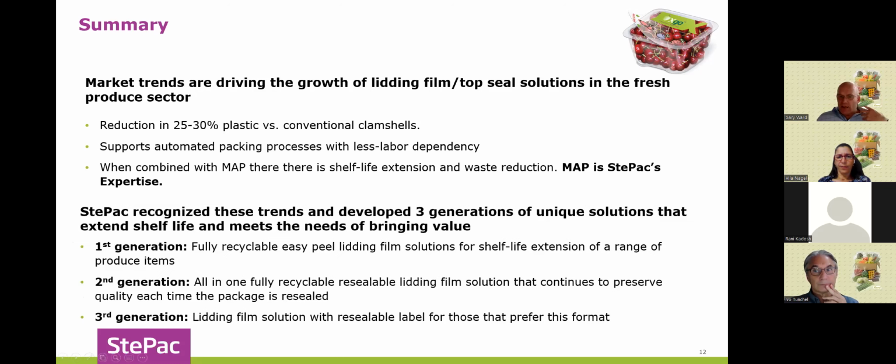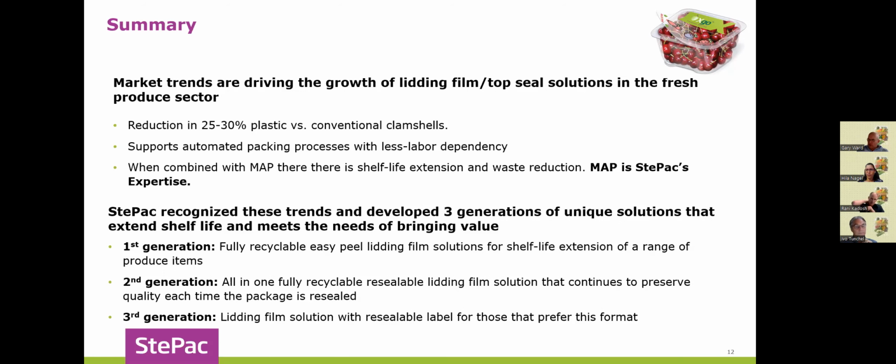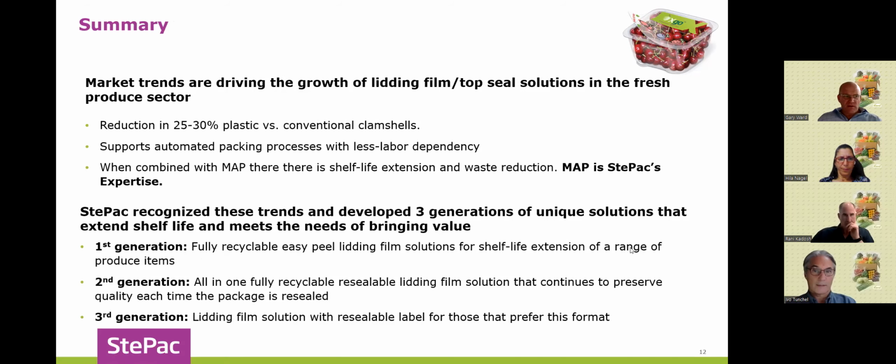Now, we recognized these trends and we developed three generations of unique solutions that extend shelf life and meet the needs for bringing value. The first is a fully recyclable Easy Peel lidding film solution. The second generation is an all-in-one, fully recyclable, resealable lidding film solution that continues to preserve the quality each time the package is resealed. So we're taking the value all the way to the consumer, less produce being dumped in the home. Third generation is a lidding film solution with a resealable label for those that prefer this format.